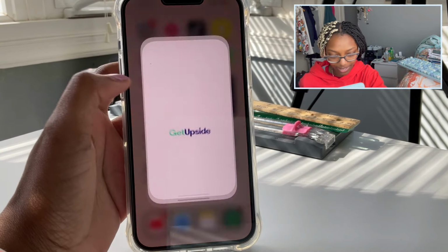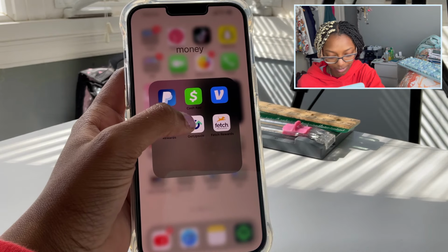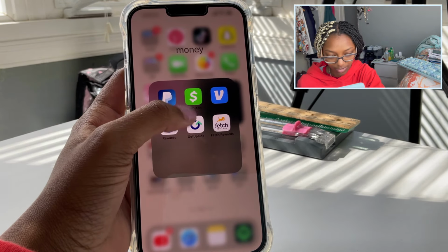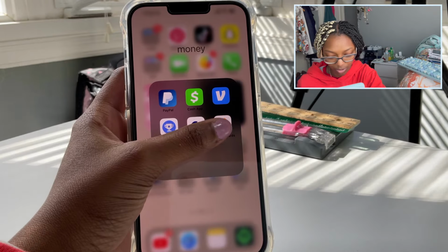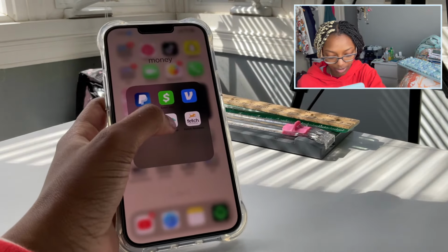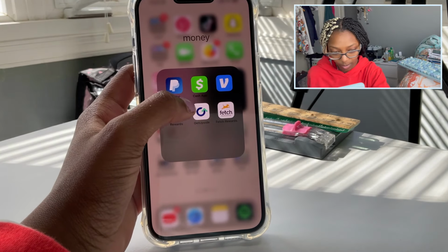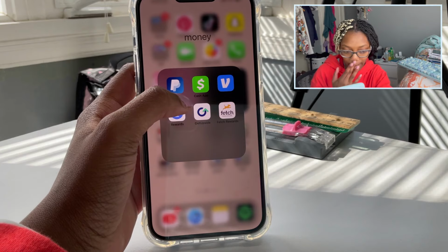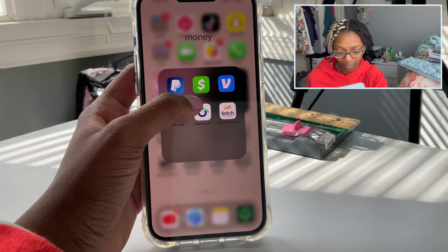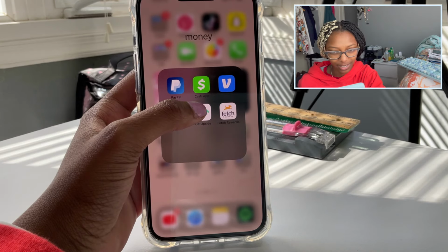And then we have Get Upside. Basically it's like Fetch Rewards, but only for if you use a card to pay. Instead of with Fetch Rewards, you can use card or cash. But you get a certain percent cash back for whatever you buy. Like this morning I got gas and I think it was 5% cash back.